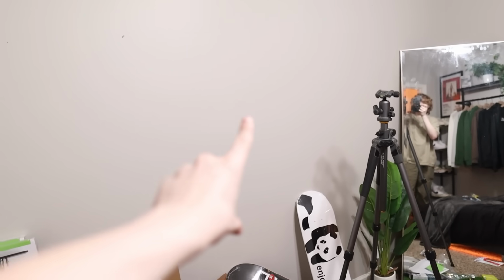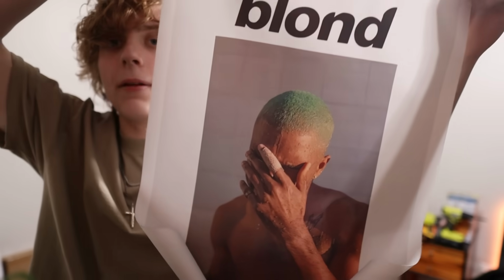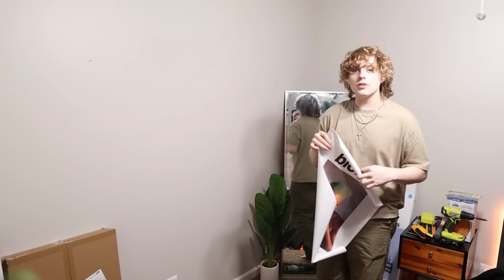Done. I still have so much to do. I really want to get this wall done because this wall is going to be absolutely insane. So, I mean, yeah, this poster just looks absolutely insane. And since I'm designing this wall around this poster, I feel like it's only right if I put the poster up first.